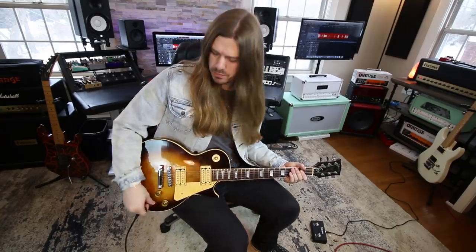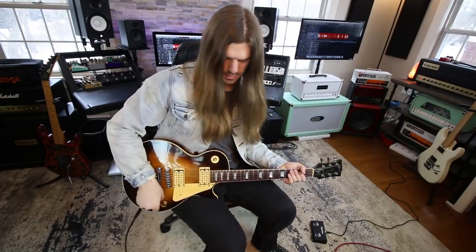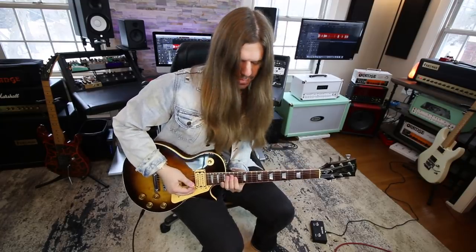You have your in-between pickup, which is like your Jimmy Page sound. Essentially, oh, gotta get my neck pickup out here. That's what I did for that beginning.